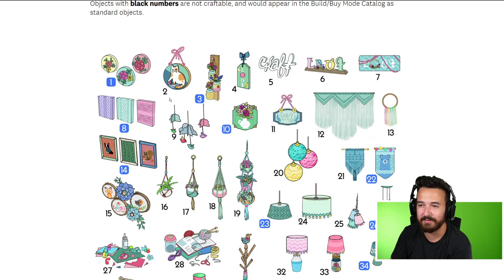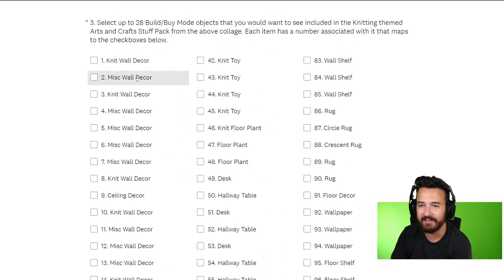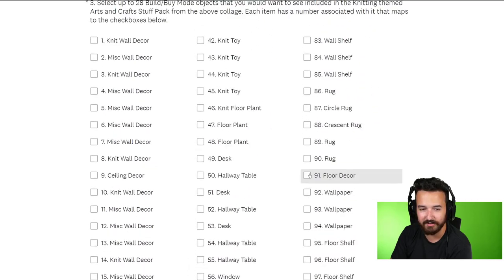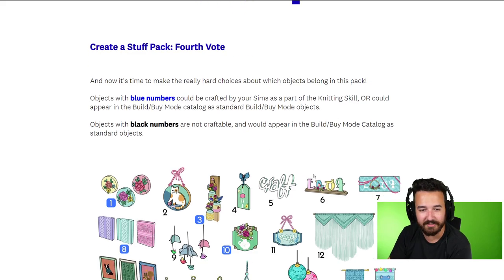Yeah, this should have also been split into categories like the other one. Because like they've split them into categories down here. Like Misc Wall Decor, why couldn't they have them in the same category? And then, you know, like, oh, good lord. How am I supposed to do this? How am I even supposed to keep track of this?